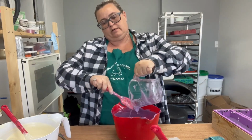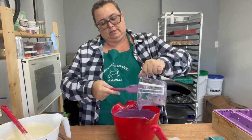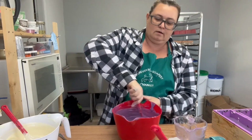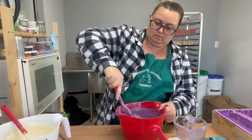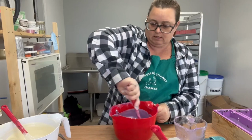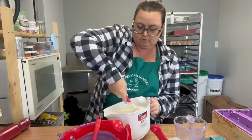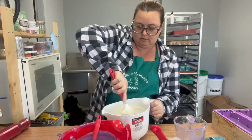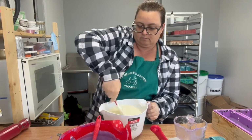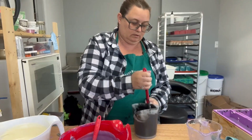I'm feeling sparkles today too. I might do sparkles on the top. We will see how I feel about it when I get there. This is just a lot of stirring and mixing and trying to keep things from setting up too much. It's holding its own though. It could be worse. Definitely could be worse.